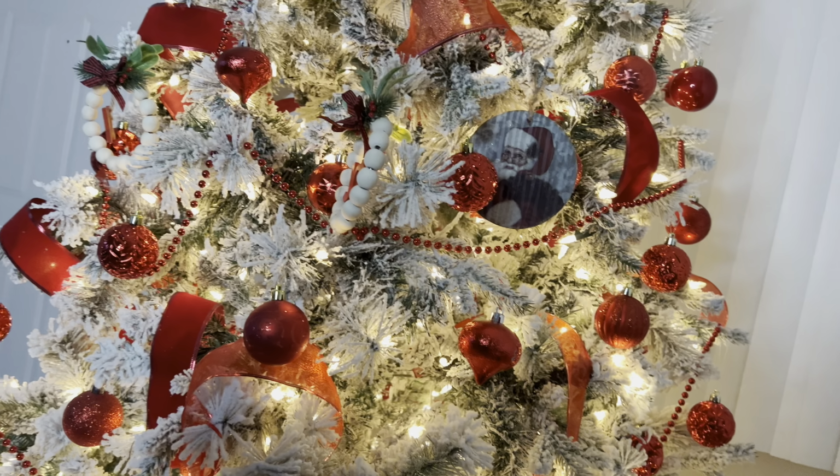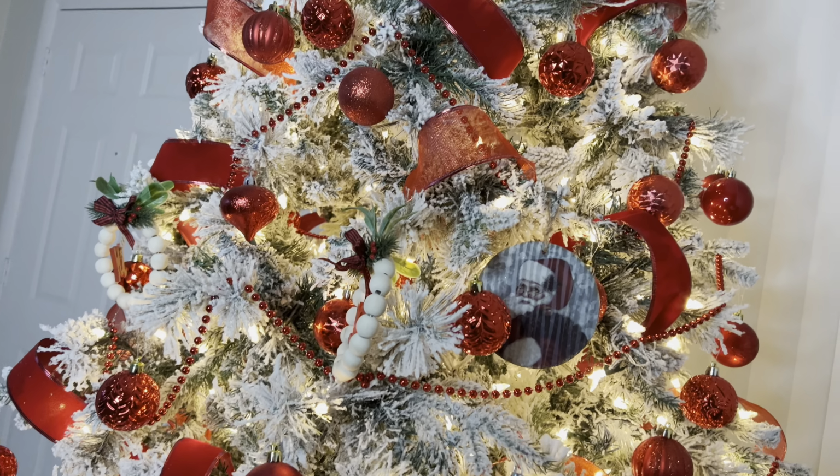Christmas tree, oh Christmas tree, the leaves are so unchanged.